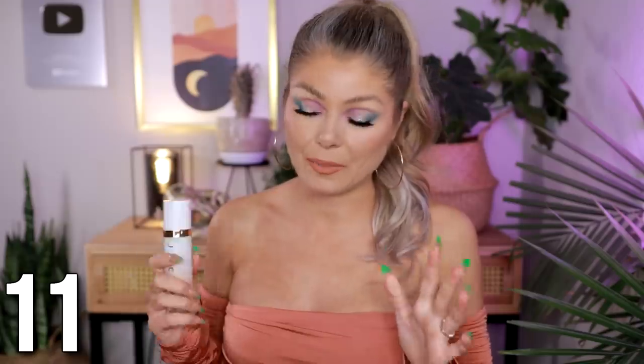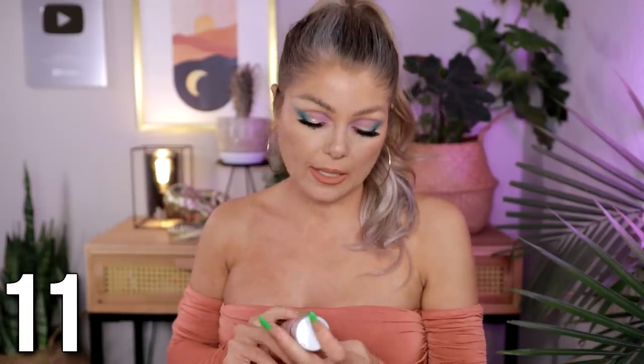This is the Jaclyn Skin Tint. I might have put this higher had I had this in my right shade. I have mine in light, and I am actually going to repurchase this one. I got a coupon from Ulta, and I think I'm going to use it to repurchase this one in a darker shade, because the light one is too light for me. It just looks a little too light.